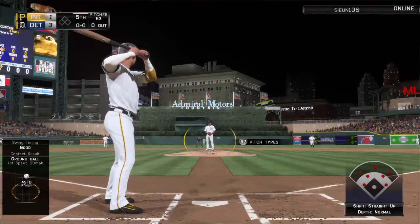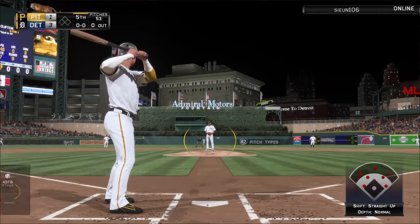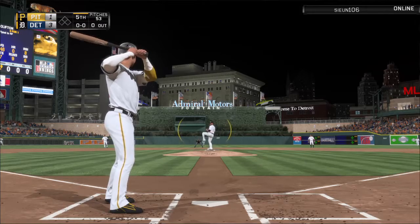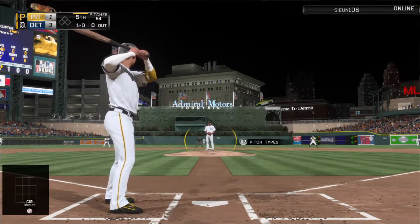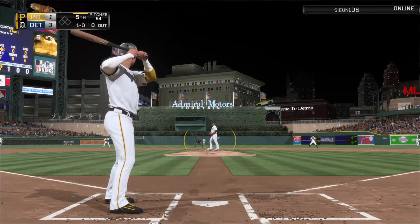Leading off the inning, Jim Clifton, as they'll look to get something going here and even this game up. And in a pretty close game so far, they'd love to see this guy get on base so they can get a rally started to get back in this thing.